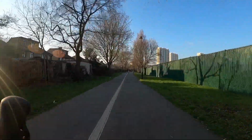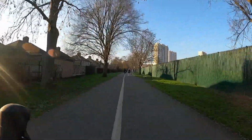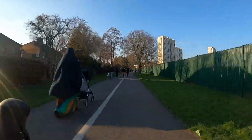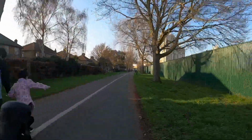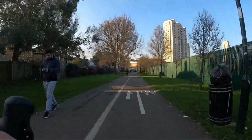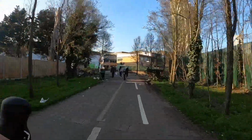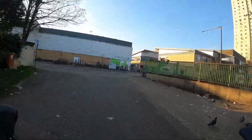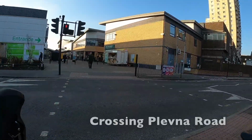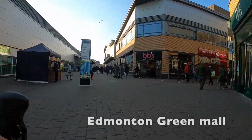Just to our right, by the way, through that fence is Tottenham Park Cemetery, if that helps you get your bearings or if you find it interesting at all. When we come off this greenway in a second, we're going to emerge onto Plevna Road, which is named after a city in northern Bulgaria. There are apparently over a dozen streets named after Plevna in Britain alone, and the reason for that is because in 1877 the Russians defeated the Ottomans there, and it was supposedly a historically significant battle, which is more or less forgotten today.